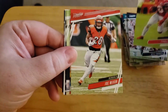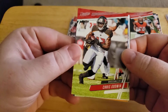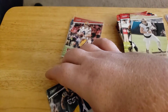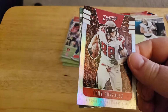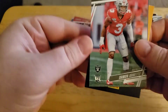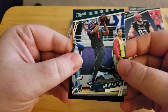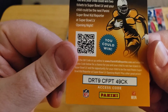Tyreek Hill. Joe Mixon. Chris Godwin, Taysom Hill, Za'Darius Smith, and that looks to be the next card will be our auto, so we will set that aside. We have a Tony Gonzalez, old school, and our rookies are Damon Arnette, Josiah Deguara, and Jalen Reagor. And for anyone out there, here is the Kid Reporter code.